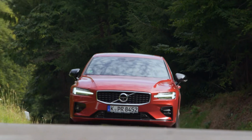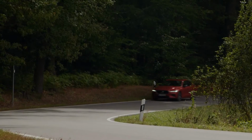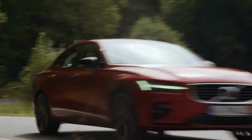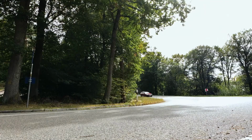Its sporty and self-assured handling is complemented by innovative driver's assistance systems designed for greater safety in traffic. For example, improved collision avoidance systems to support the driver when steering and evading obstacles.